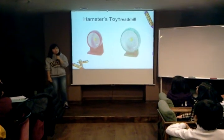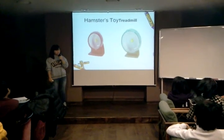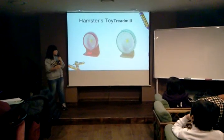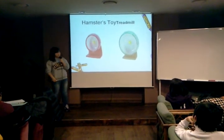Now I'm going to tell you about hamster's toys. There are many kinds of hamster's toys, but I'm going to tell you about just two of them. First is the treadmill. A treadmill is a wheel that has a hole, so hamsters go inside and they run very hard. They can lose weight and they can have fun.